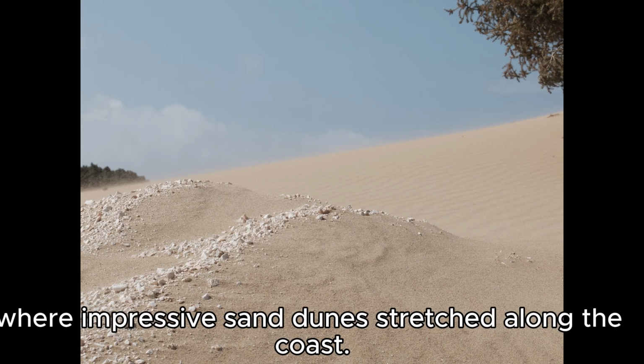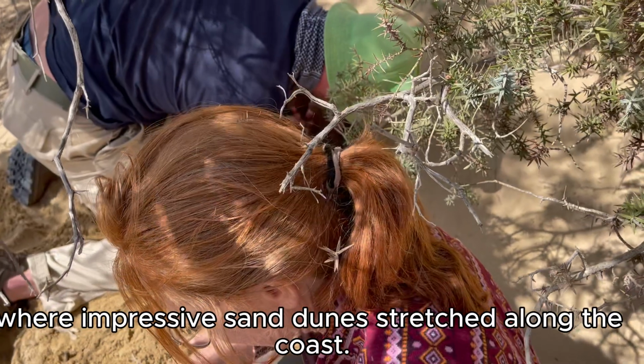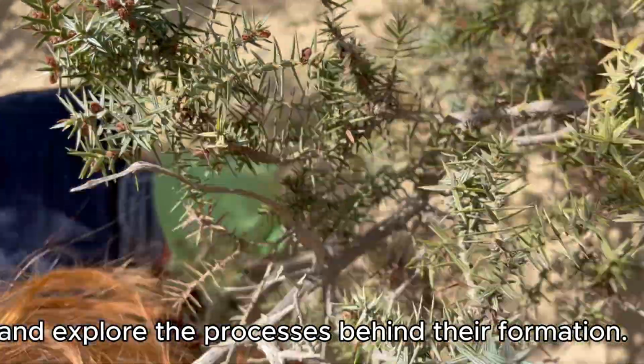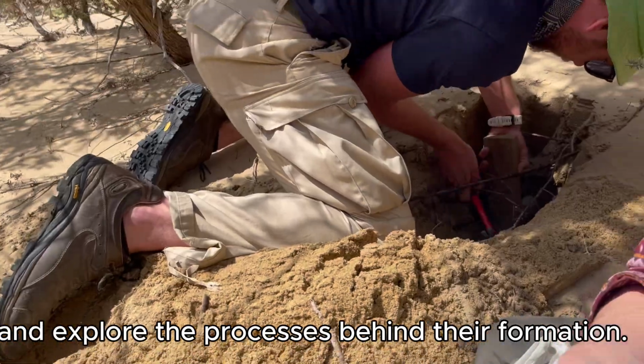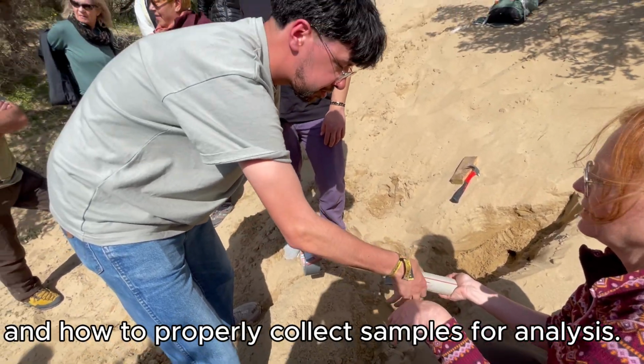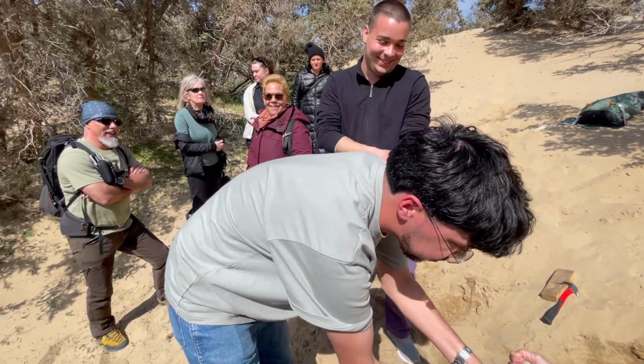Pirgaki is a beach where impressive sand dunes stretch along the coast. We had the chance to observe them up close and explore the processes behind their formation. We also learned about dating methods and how to properly collect samples for analysis.